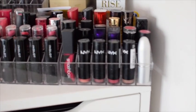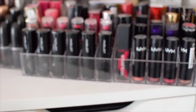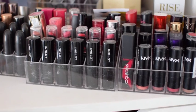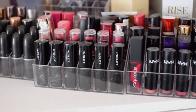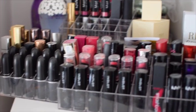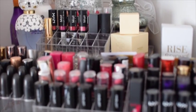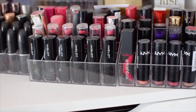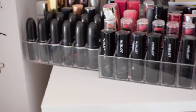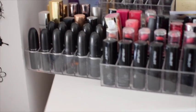This is the lipstick stand. The holders came from eBay. I got two, I'm going to say, for €3. I'll try and find the seller and link them down below, but I find them so handy for just storing all my lipsticks. I'm not particularly fussy in how I store my lipsticks, but I do try and keep the same brands in together as best I can. There's a few missing at the moment.